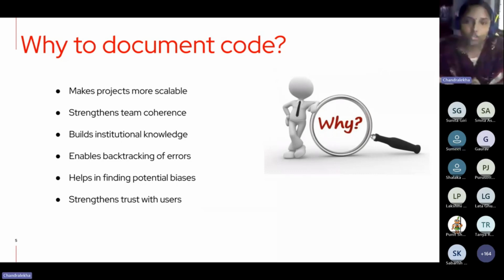So what is the value proposition of documentation? It is crucial to communicate to practitioners the value that documentation generates at different levels of the organization. Code documentation makes software projects more scalable. It's not only with respect to AI and AI models; it is related to all software projects. It strengthens team coherence, builds institutional knowledge, guides the decision-making process, enables easy backtracking of errors, and reduces technical debt in the long run.